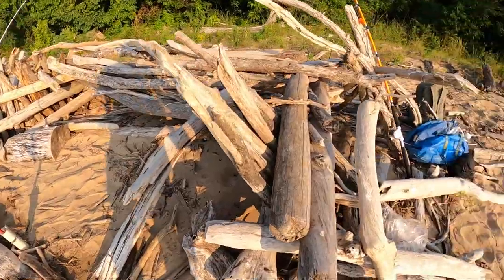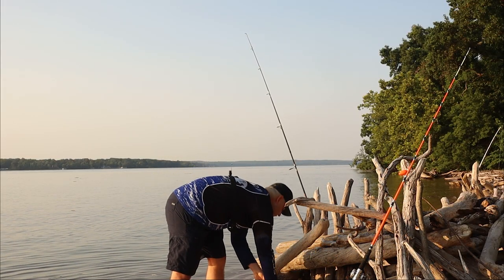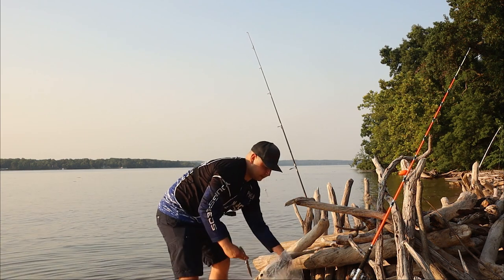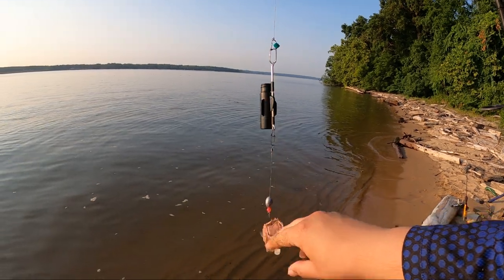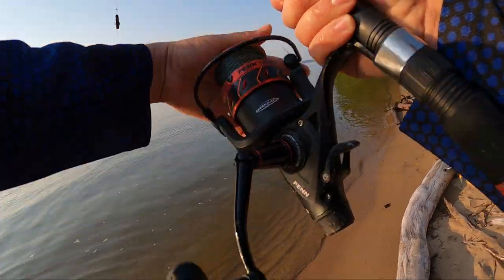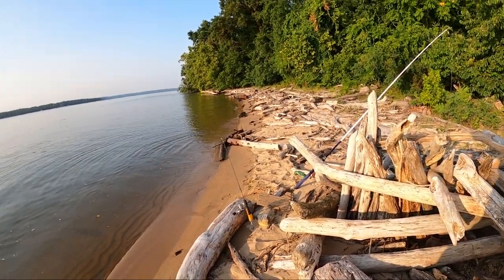There he goes. All righty. Another piece of mullet. Maybe they're warming up to it now. Or maybe I just jinxed myself, one of the two. Let's launch this one a little further if we can. Maybe.